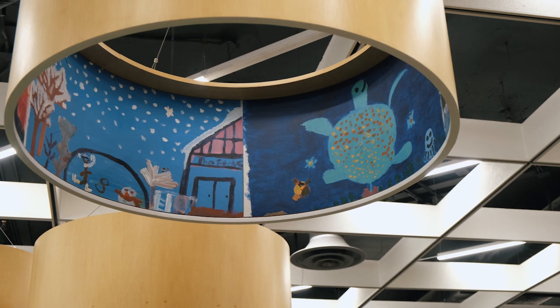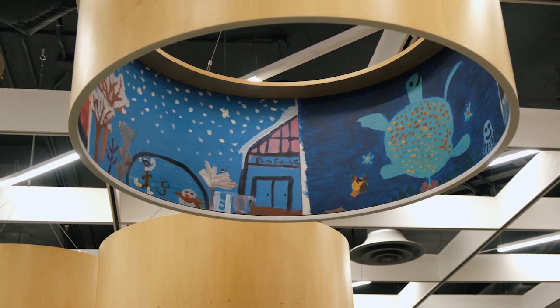Then I was called back to do another art piece, and it was these pendants that are above us, and inside are public art done by children. These can be taken out, and it's very interactive, but it allows kids to feel like they have ownership in the space, and they can come and see their artwork. I remember it so clearly because I said, okay, the theme is community. What can you paint that to you is community? What is home to you?